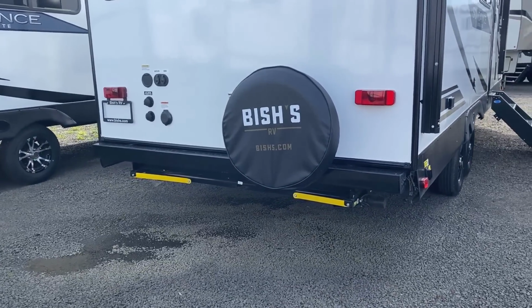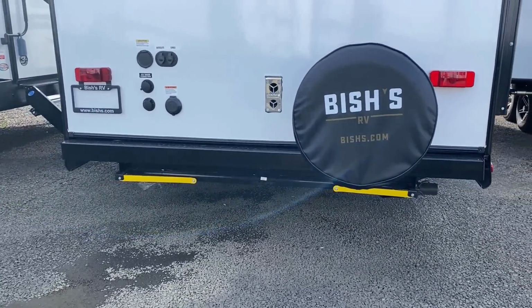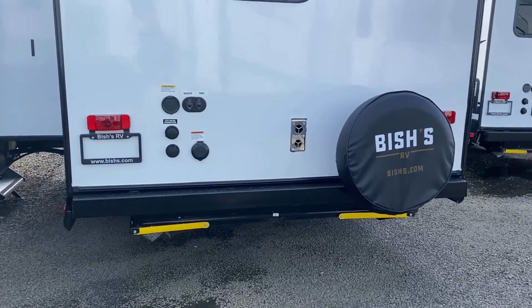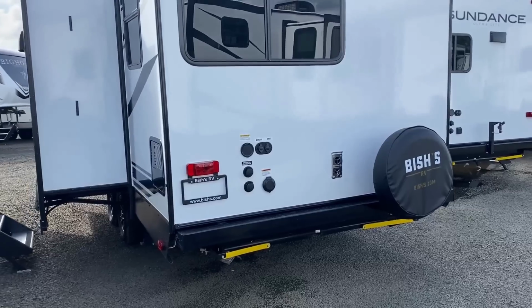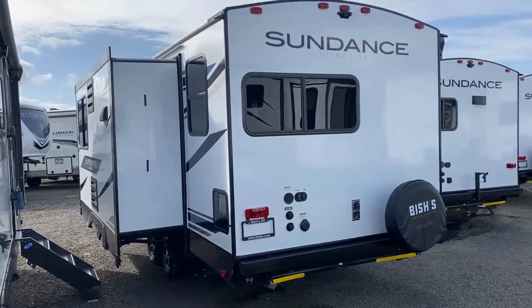You will notice, so you see those Bananarama yellow bars there? Those are the stabilizer jack support bars. So those are power stabilizers. So power tongue jack, power awning. And all of our hookups, all conveniently located in one nice little spot right there. I think that's a great thing they do.